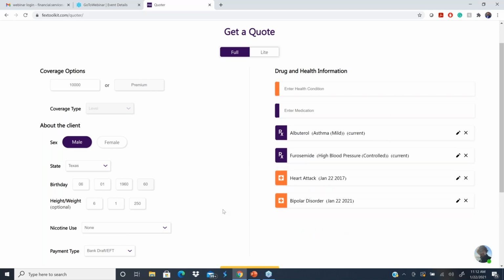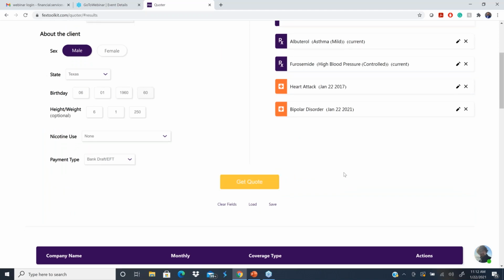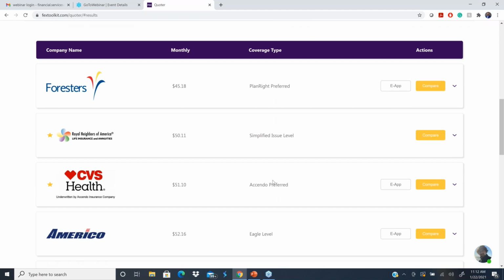Okay, guys, we got everything in here. We've got the albuterol, the water pill, Jimmy had a heart attack, and he's bipolar. All we have to do now is click get a quote and we'll see who comes up. We've got rank number one, Forester's Plan Right Preferred, Royal Neighbors Simplified Level, Ascendo Preferred, and Americo Eagle Level.